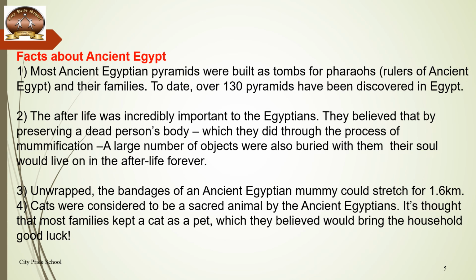The bandages of ancient mummies, if unwrapped, could stretch for about 1.6 kilometers. We all know the mummification process: some kind of chemical is applied, then the body is wrapped with white bandage and preserved. Cats were considered a sacred animal by the ancient Egyptians. It's thought that most families kept a cat as a pet, which they believed would bring good luck to their household. So this is one more fact about ancient Egypt. And then we all know about the pyramids as well.